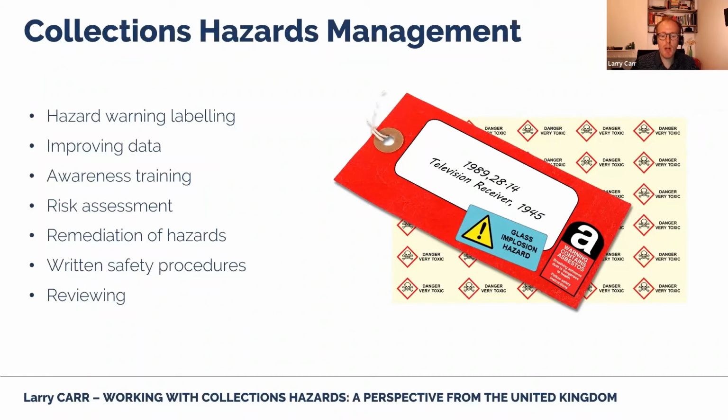reducing risks to people working with hazardous artifacts through remediation, developing written safety procedures for how to work safely with artifacts, and finally, regularly reviewing everything to ensure it is working effectively.